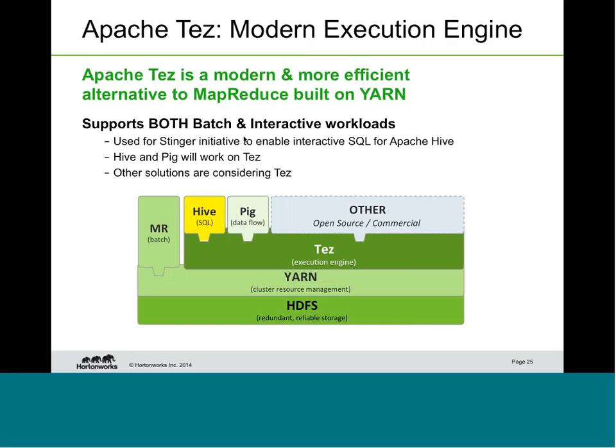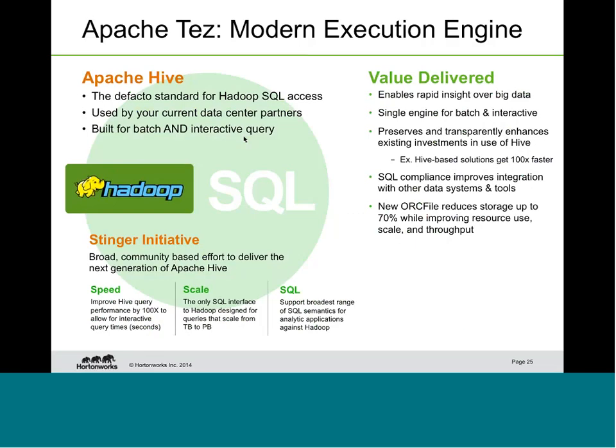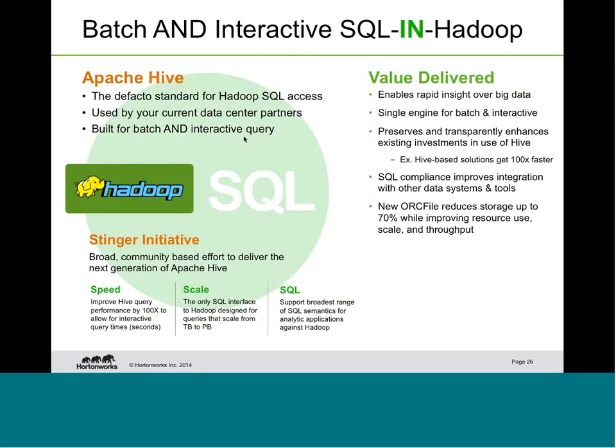And the point here is that same value is now available to the broader ecosystem. We're seeing Apache Pig start to build on Tez, Cascading building on Tez, and the broader open source and commercial ecosystem starting to form. So in 2014, if 2013 was the year of Yarn, Tez is going to be an important piece in 2014 as the ecosystem begins to integrate either natively into Yarn or building on Tez, as an example.